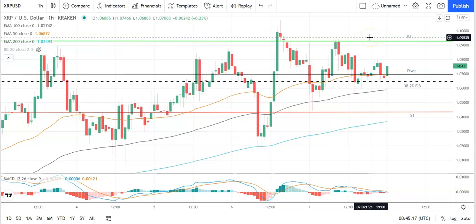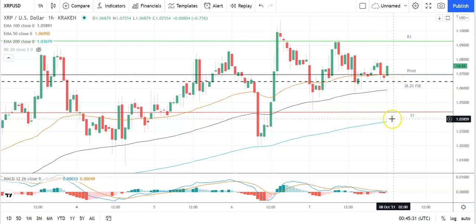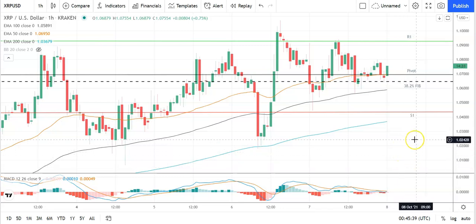In the event of an extended rally, should see Ripple's XRP target 1.15s before any pullback. Second major resistance level sits at 1.1189. Fall back through the pivot would bring the 38.2% fib at 1.0659 and the first major support level at 1.0434 into play. Barring an extended sell-off on the day, Ripple's XRP should continue to avoid sub 1.00 levels. Second major support level 1.0193 should limit the downside.